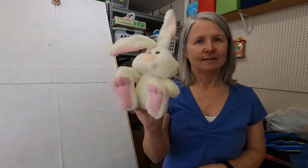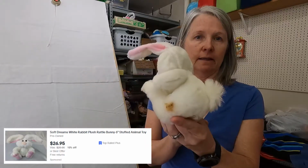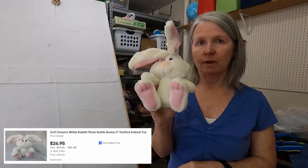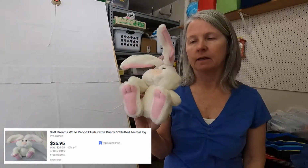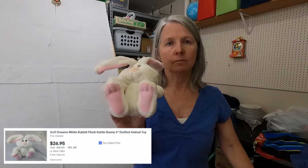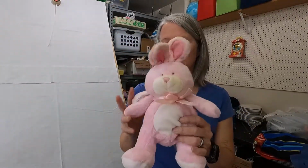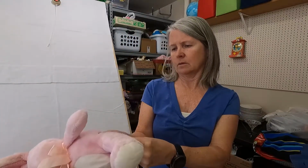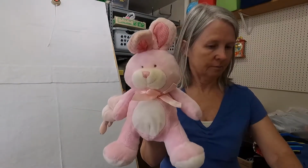So this is another rattle toy. This is Soft Dreams. He needs a bath. This brand I do very well with. So I'm hoping if I get it all cleaned up, which I don't think is going to be bad, I will probably list this for $20 or so. And then this one is Walmart. It too has a rattle in it. I don't think it's older, but more than likely $15 to $20.